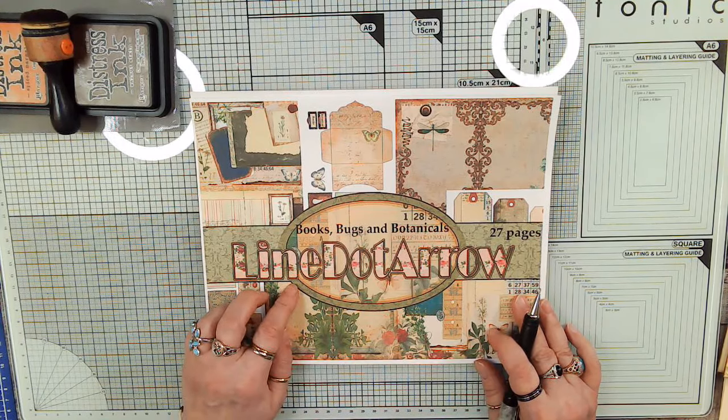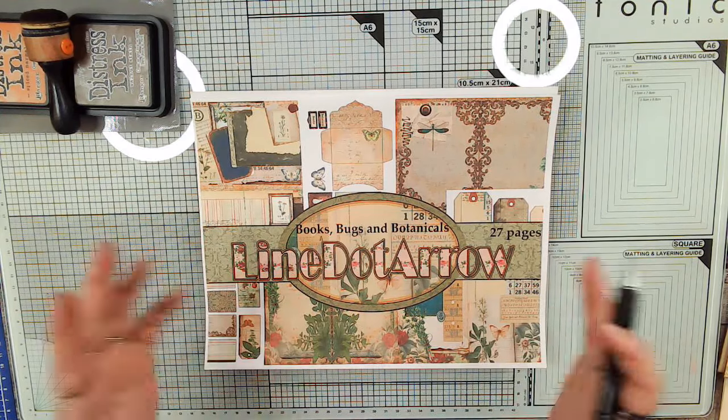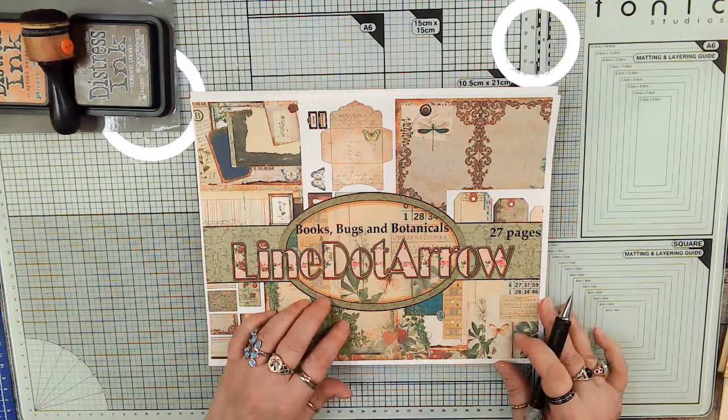So let me explain about the challenges. There's a challenge every week except for the last week of the month. So there's 3 challenges, and you can either do the challenge or not. You can use the kit or not. But there's a drawing as well. So there's 5 Facebook groups that are participating in this challenge group. Each one is having a drawing.